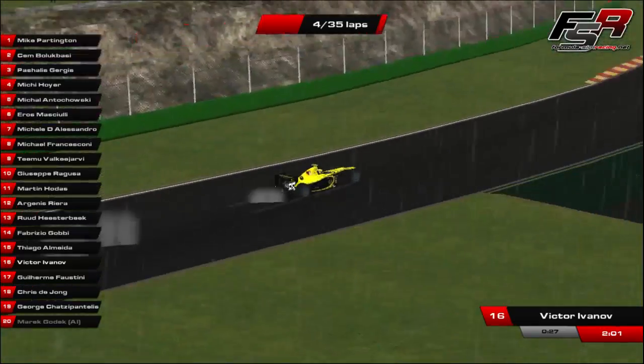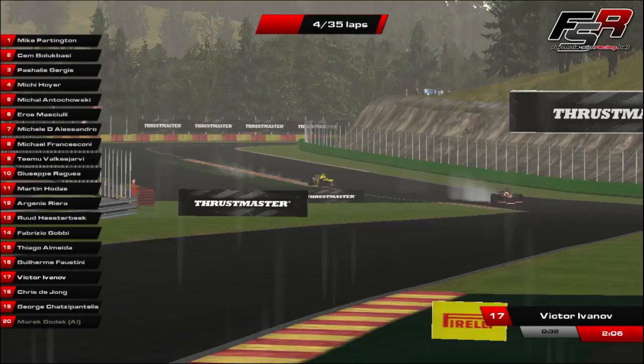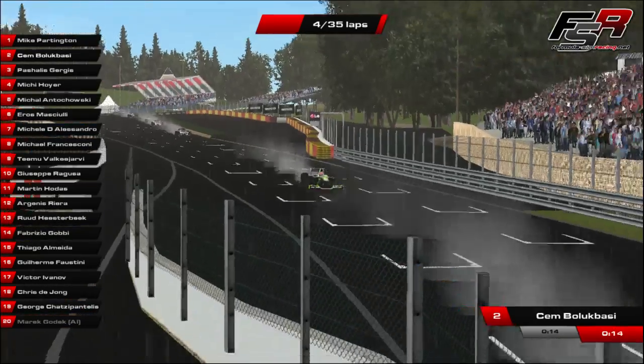Ivanov spun on the exit of turn 16. Just a driver error trying to put the power down. So Victor Ivanov has to go into the pit and repair his car.